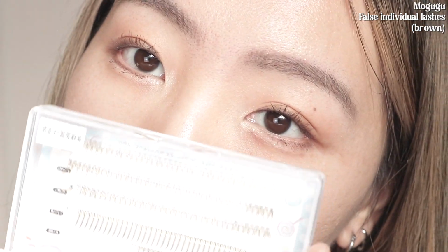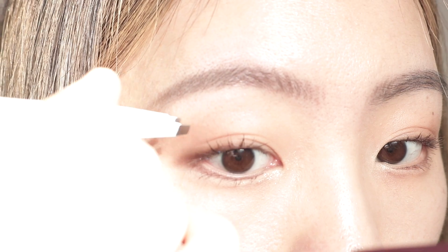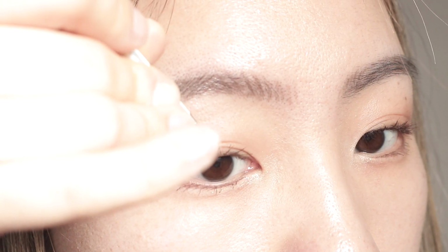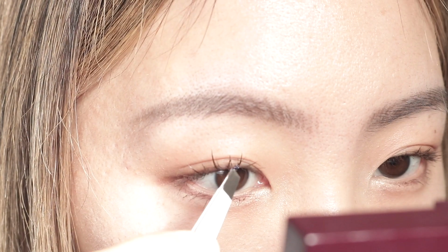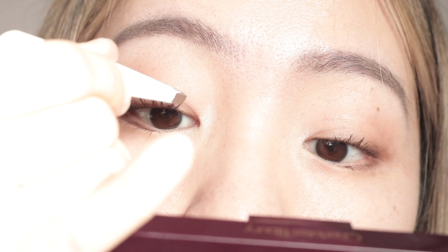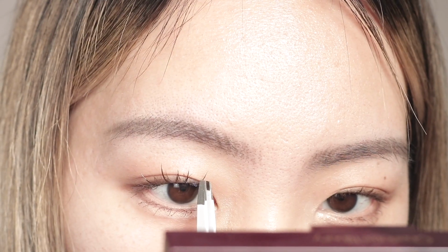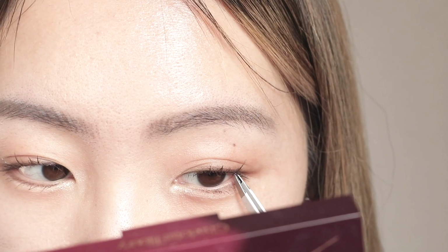Then using these individual false eyelashes, these are in the color brown, I'm going to be creating kind of like manga lashes. It's really cute and really natural. It's just super time consuming. Make sure to give yourself enough time to do this. It just takes really long to get them where you exactly want them to be. And you also have to wait for the glue to be tacky enough so it could grab onto your lashes.